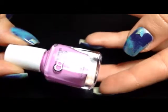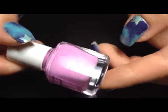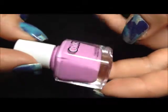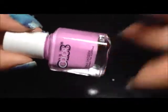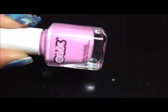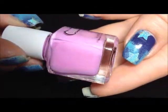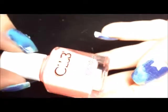So this one is Wicker Park. See if that'll focus there. There you go. I think it's a little bit more hot, kind of lavendery to me than it's shown up on camera, but looks about like that. I don't know if it's my lighting or what. There, that looks a little better. Really like that color. Then the next one, I really love this one, East Austin.